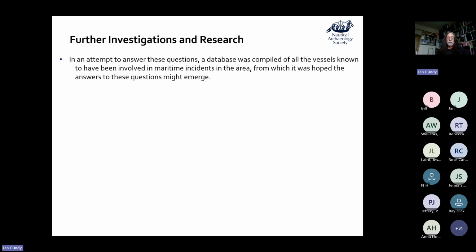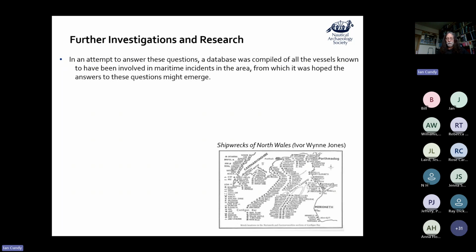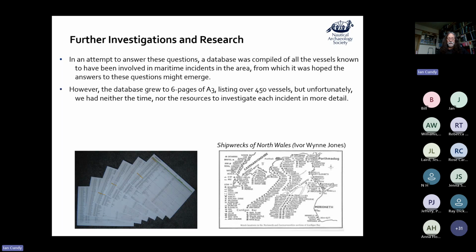And in an attempt to answer these questions, we produced a database of all the vessels known to have been involved in incidents in the area from which we hoped the vessel might emerge. We started off with Ivor Wynne-Jones's chart here with 170 odd vessels, and we produced a data sheet. It consists of 6 pages of A3. Each line was dedicated to a vessel, and we finished up with 450 vessels, with basically not much more than the name of the vessel, if we knew it, its date of wrecking, its length, and its tonnage, and maybe not much more. But we didn't have the time or the resources to investigate 450 vessels in detail.